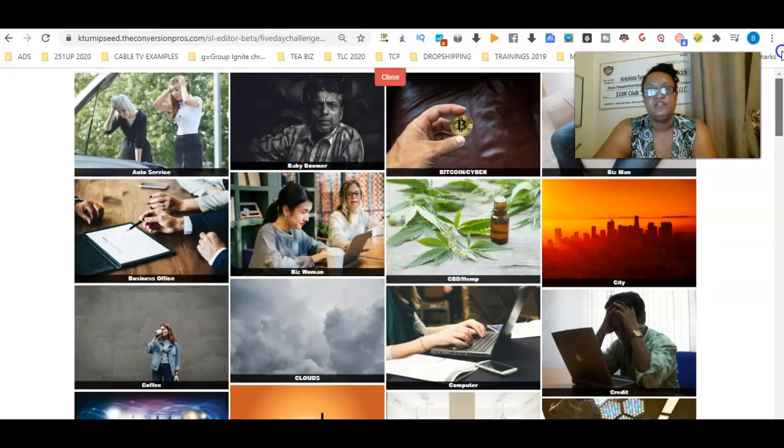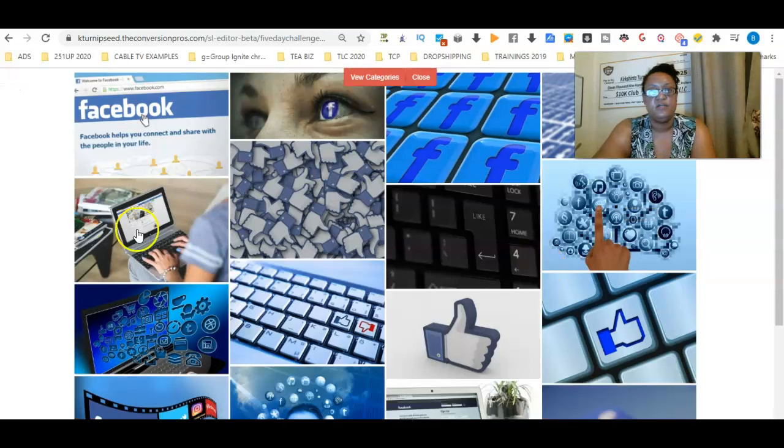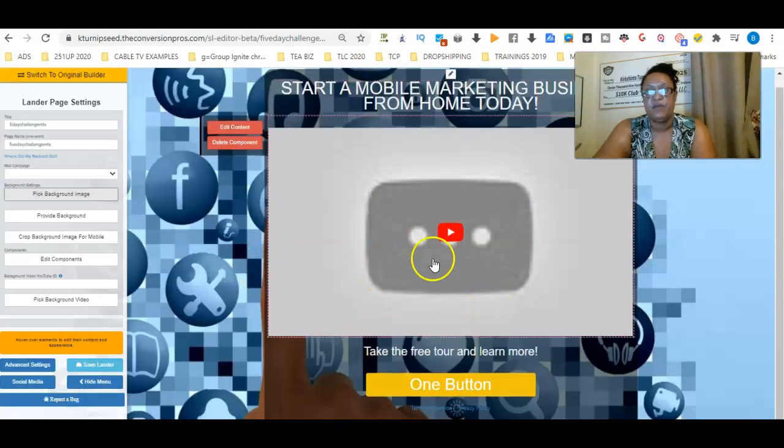Okay, in this case, let's just go with Facebook. Okay, we'll use the Facebook background. Okay, so I can select any of these backgrounds. Let's just select this one, and I'm going to hit confirm. Okay, boom, I have a background.